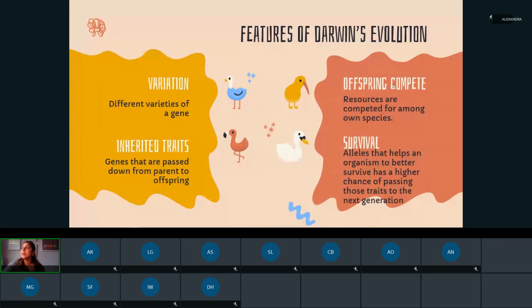There's also offspring compete, meaning that resources are competed for among their own species as well as other species, but specifically, there has to be competition for resources that allows for one of the traits to be better off. It allows them to be better at that specific mode of survival. So there is some competition for resources. And there's also survival. So this term of survival, what does it mean to survive?